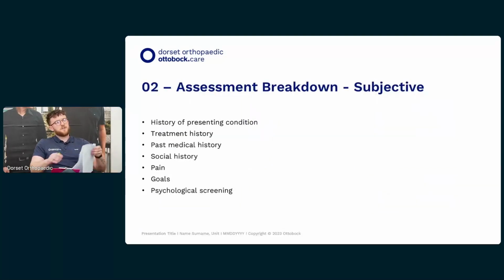So just thinking about the assessment itself now, we're going to break it down into different components to give you an understanding of what's actually contained within it. So the history of presenting condition: hopefully we'll have received a lot of information from yourselves about the patient. It's not always the case, but it's really useful to have those INA reports just to give us a full picture of what that patient's experienced before coming through the clinic room doors.